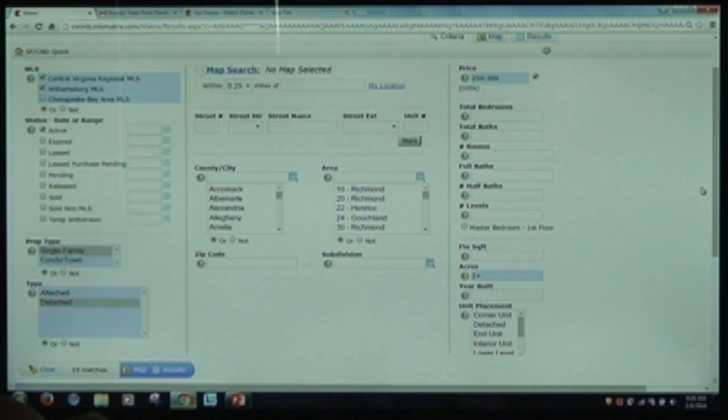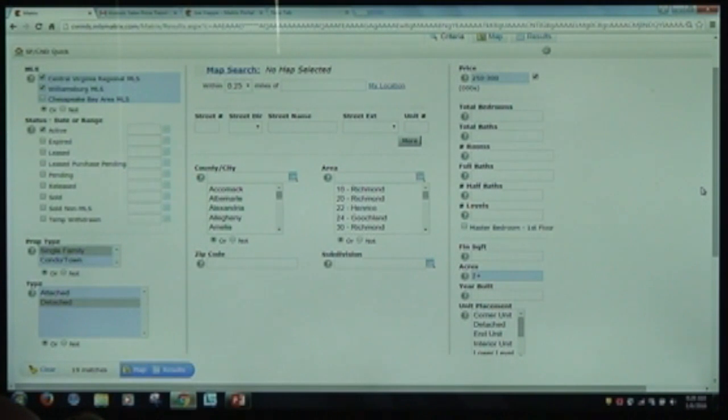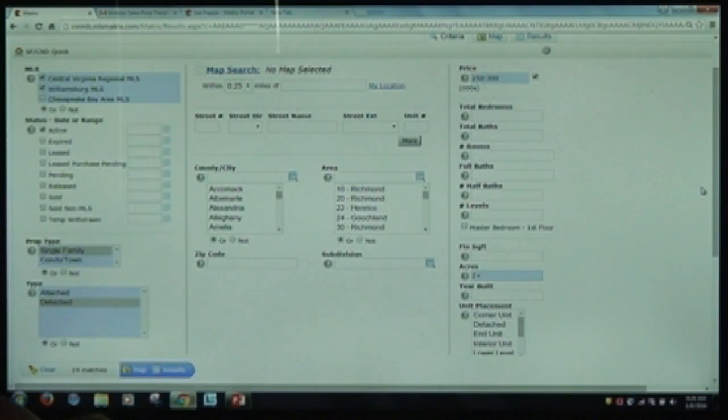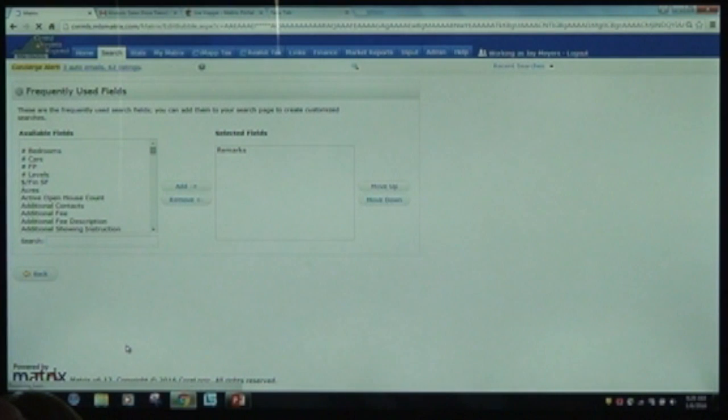Because with all the different agents out there now, everybody would have a different way of designing this. So what we do is we provide just a basic template, but we also let you go down below. There's a gray line right here. And if you need to add something to this, you just click add, and then you can pick whatever field or fields you want to add in.